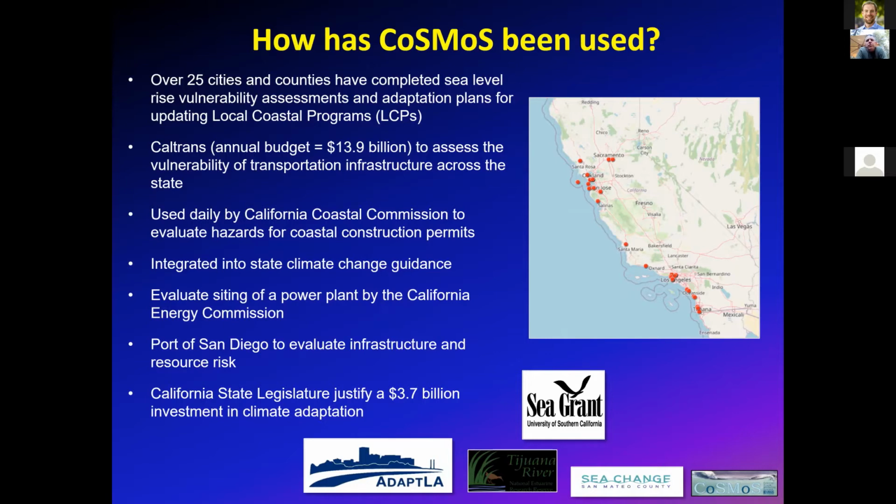And most recently, the results of Cosmos as translated through HERA have been used by the California State Legislature to justify the $3.7 billion investment in climate adaptation. That was the spending package that was recently agreed to in July. So next slide, please.